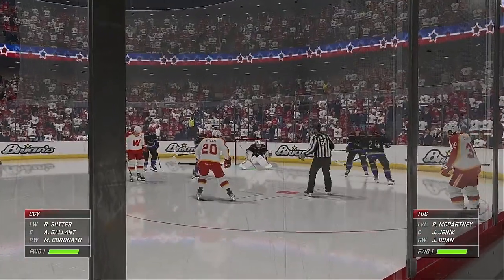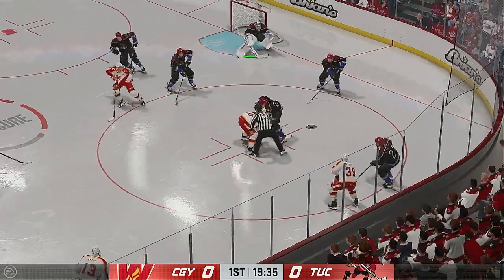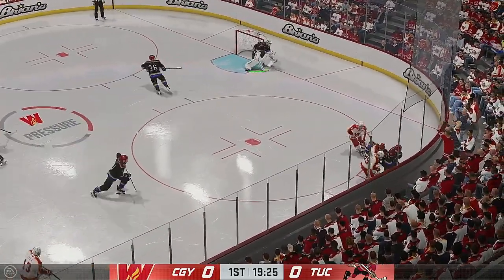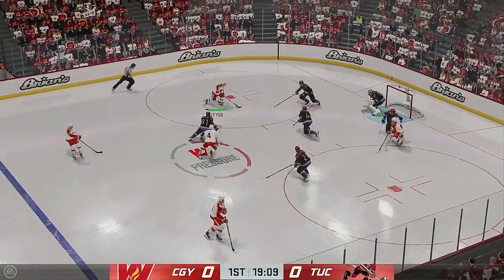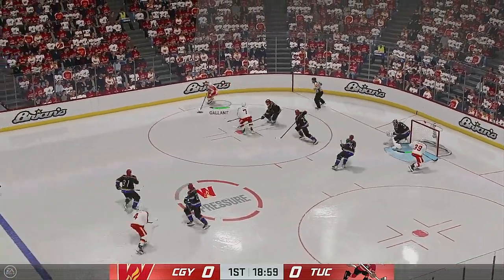Lots of time left in this period. We're still scoreless. Puck is dropped and he wins the draw here in the defensive zone. The Roadrunners have it against the wall. The Wranglers gain possession of the puck here in the offensive end. Lets it go! Shot down by the blocker.